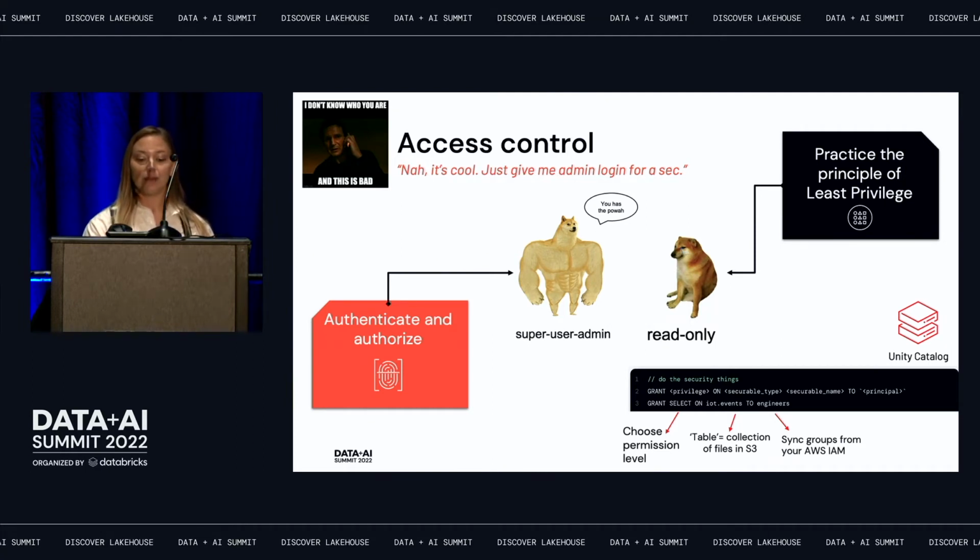And then finally, we want to ensure that we are securing that data while also providing self-service. So in order to accomplish this, the first thing we need to do is authenticate our users in groups by syncing them to AWS IAM. Then we want to leverage those IAM groups and Unity Catalog to authorize access to Delta Lake tables. And as you'll see in the bottom right corner, there is an example where we're actually choosing that privilege. We are choosing that Delta Lake table, which is a collection of files in S3, and then we're specifying the groups from AWS IAM.